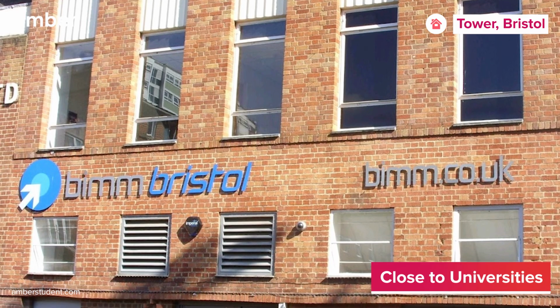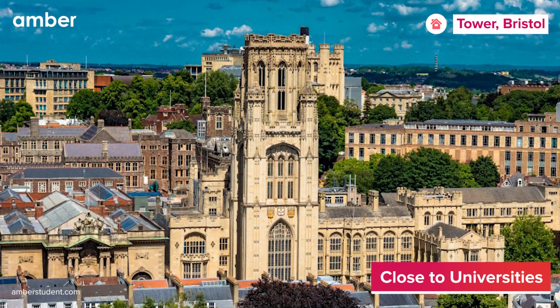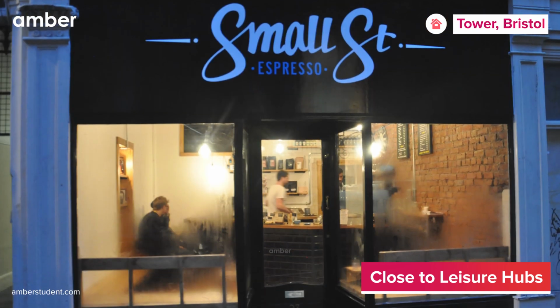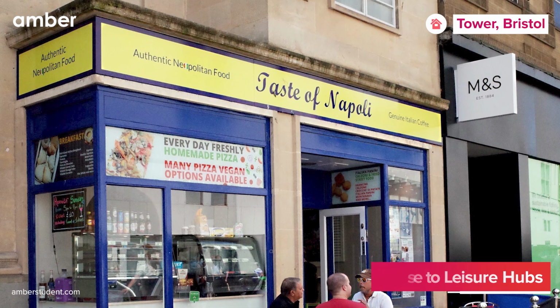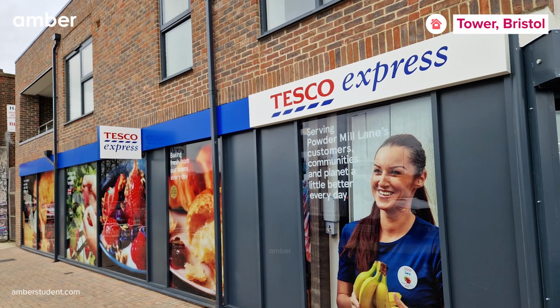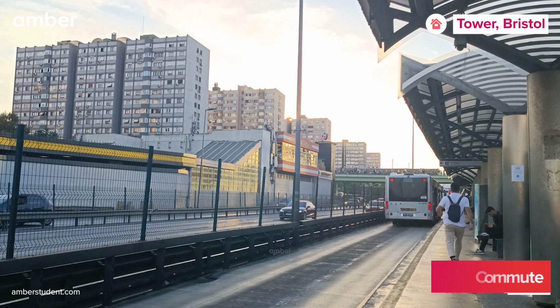Ideally located near BIMM Bristol and the University of Bristol, your academic life will be effortlessly smooth. Need a caffeine fix or a cozy dining spot? Nearby gems like Small Street Espresso and Taste of Napoli are perfect. For your grocery needs, pop into local favorites like Lidl and Tesco Express. With the Rupert Street bus stop just around the corner, exploring the city is a breeze.